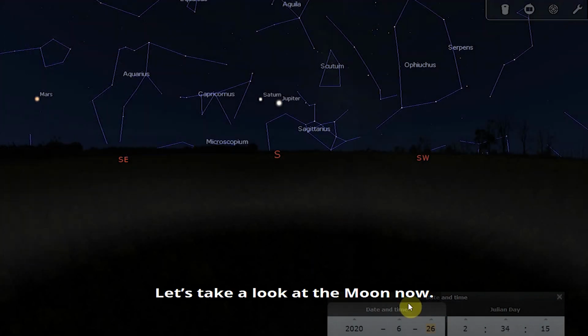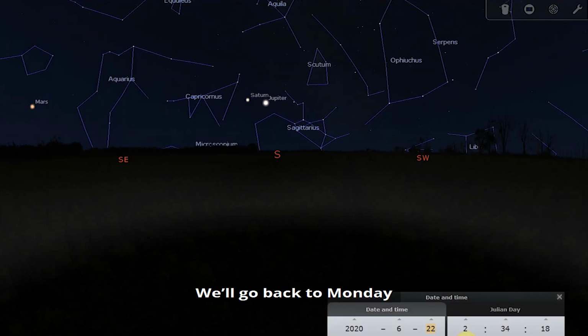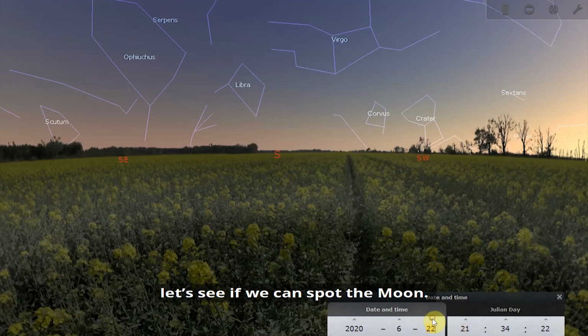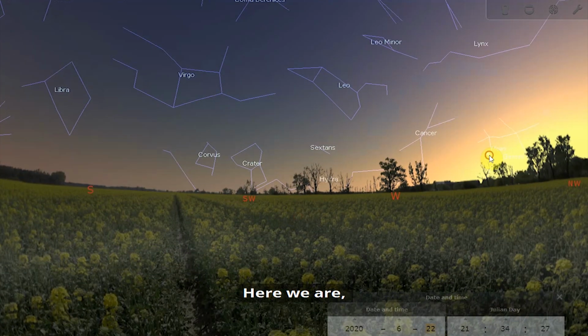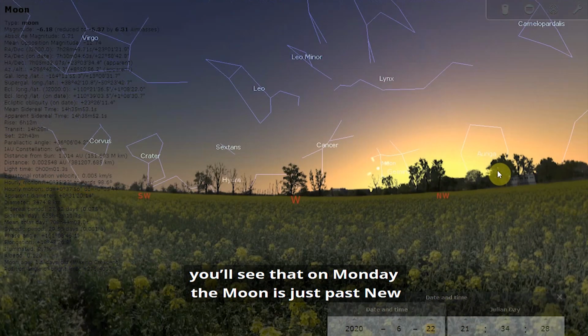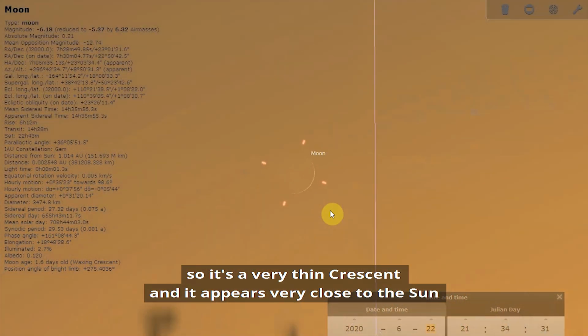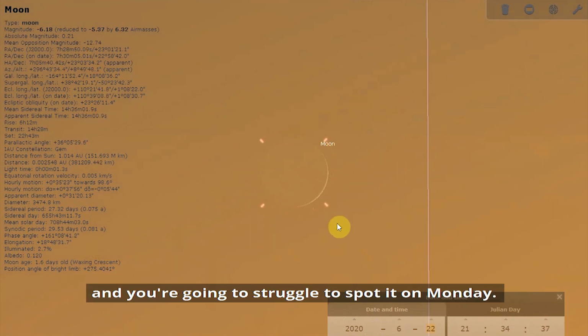Let's take a look at the moon now. We'll go back to Monday and have a look in the early evening and see if we can spot the moon. Here we are. You'll see that on Monday the moon is just past new, so it's a very thin crescent and it appears very close to the Sun, so it's going to be washed out in the Sun's glare and you're going to struggle to spot it on Monday.